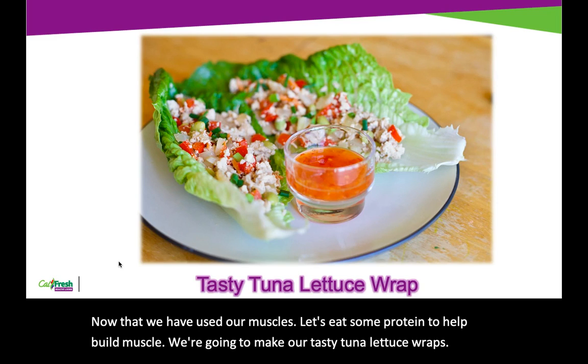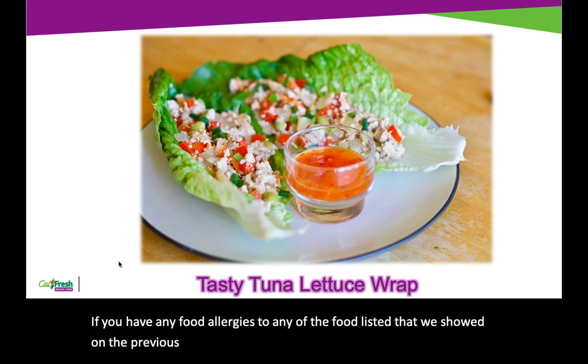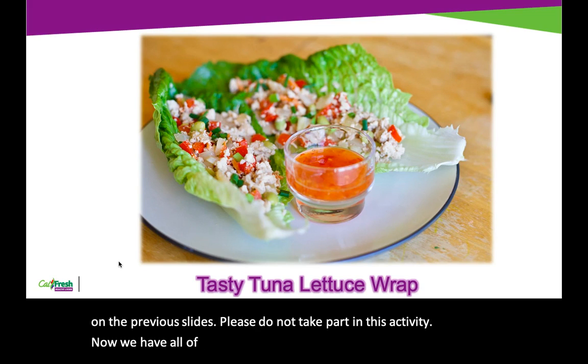If you have any food allergies to any of the food listed that we showed on the previous slides, please do not take part in this activity. Now, we have all of our ingredients for the tasty tuna lettuce wrap.